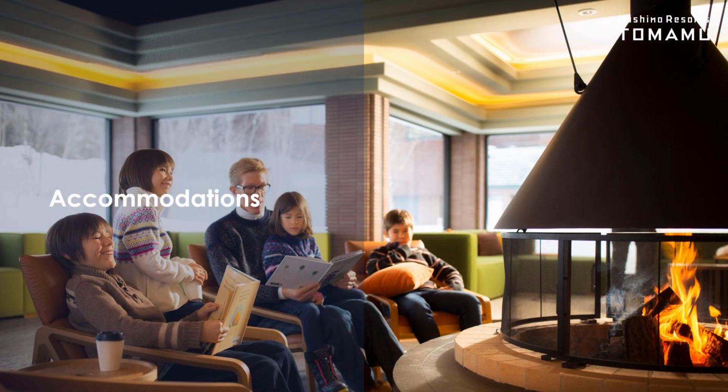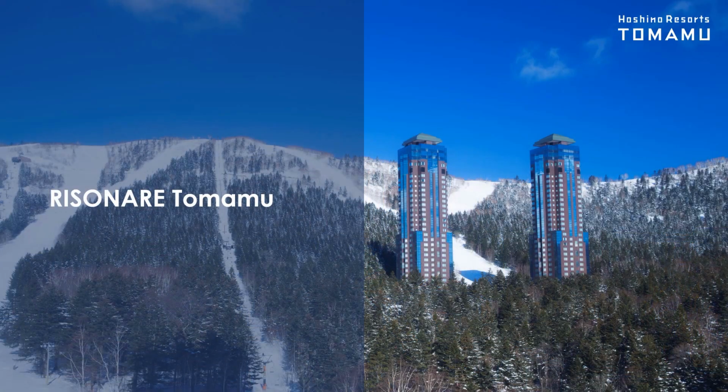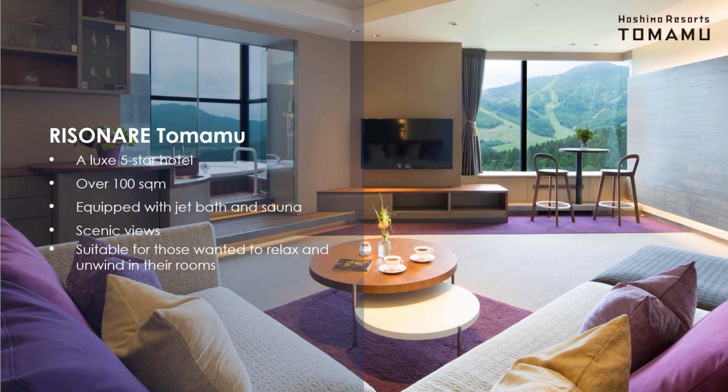Hoshino Resorts Tomamu has 2 types of accommodation available. The first is Rizanare Tomamu. Rizanare Tomamu is surrounded by forests at an elevated site within the resort. It is an upscale 5-star hotel offering luxurious accommodation with spacious rooms over 100 square meters equipped with jet baths and scenic views.